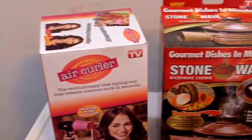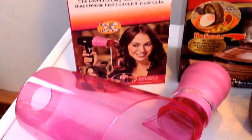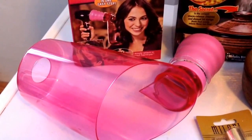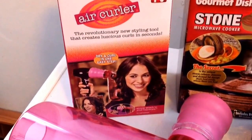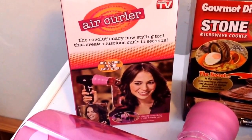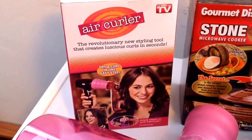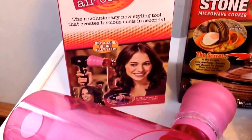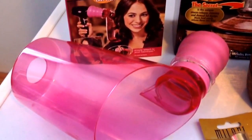And then the other one was the air curler. And this is what it looks like. You just attach it to your hair dryer, and then you can make your curls or waves, however you want to do it, with your blow dryer. So I like things that are frugal and things that save me time. And this fits the bill because it dries my hair and curls it at the same time. But it is kind of awkward at first to get used to it. I did try it out.